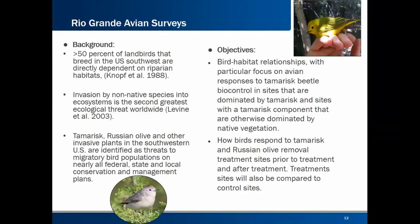So why do we care? Well, 50% of the land birds that breed in the U.S. Southwest are directly dependent on riparian habitats. Invasion of non-native species into the ecosystem is the second greatest ecological threat worldwide. And Tamarisk and Russian olive and other invasive plants in the Southwest United States are identified as threats to migratory bird populations on nearly all federal, state, and local conservation management plans.